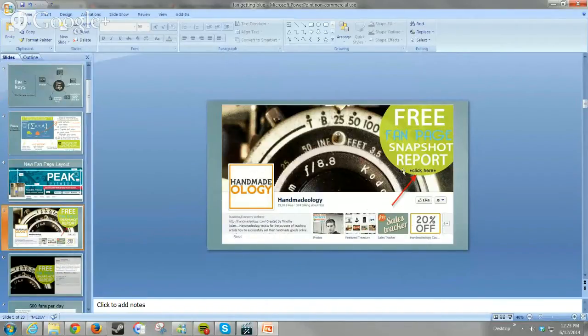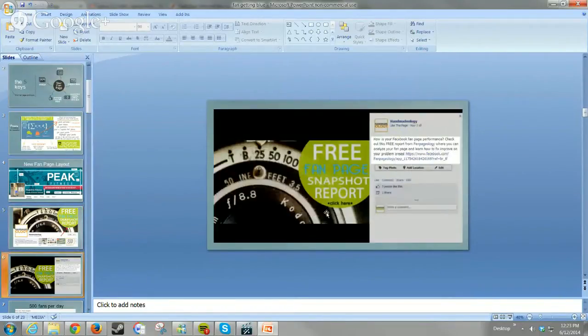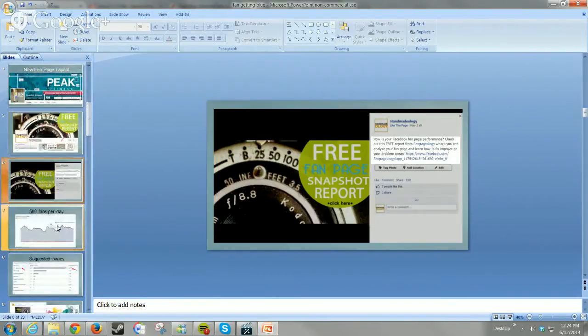But what I'm talking about here, guys, is make your cover image clickable, and we're allowed to say, hey, click here. We're allowed to say whatever, but when a fan clicks on that cover, it shows up like this, the big picture. Then on that image, make sure you have your text and a link to where you want them to go. With this one, I was talking about Fanpageology. I wanted them to download this free report, and I had them going to a custom tab that I had built. So do that with your fan page cover. The cover I have now on Handmadeology was featuring some artists, and when they click on that, they can go check out the blog post where those people are featured. So that's just a little tip.